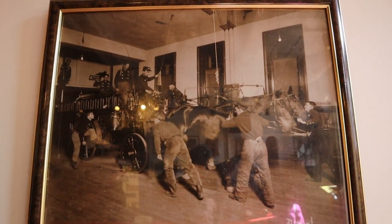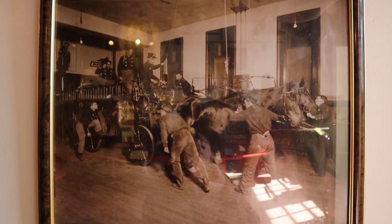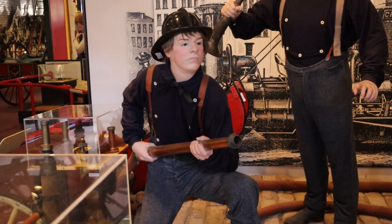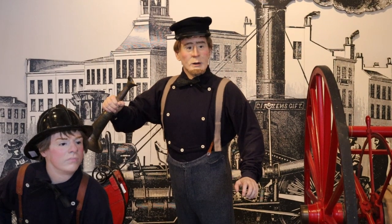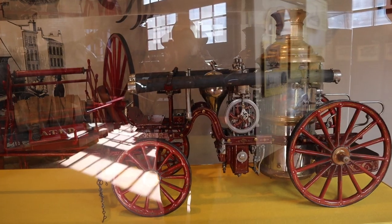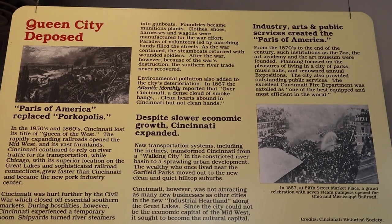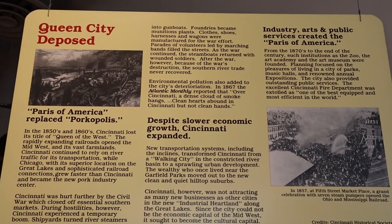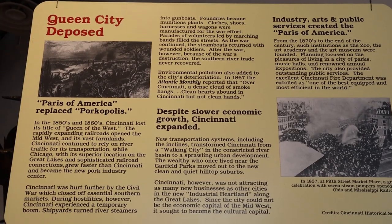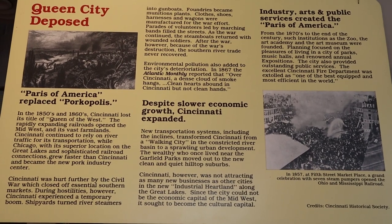I know there's a lot of glare, but maybe you can see this old photo of the early days of firefighting. This sign tells how Cincinnati lost its title of Queen City due to the expanding of the West and cities like Chicago expanding quicker than Cincinnati. And then they became known as Porkopolis because the pork industry centered around Cincinnati.